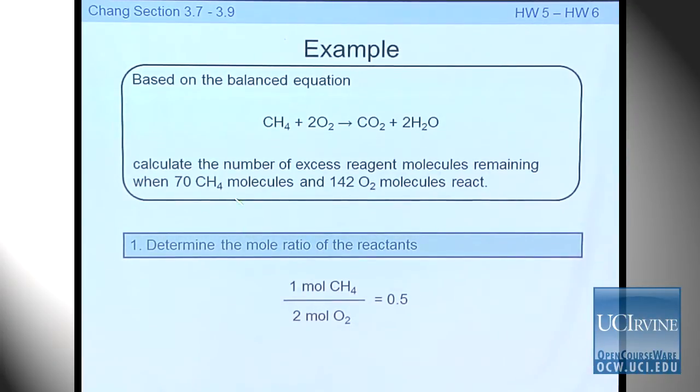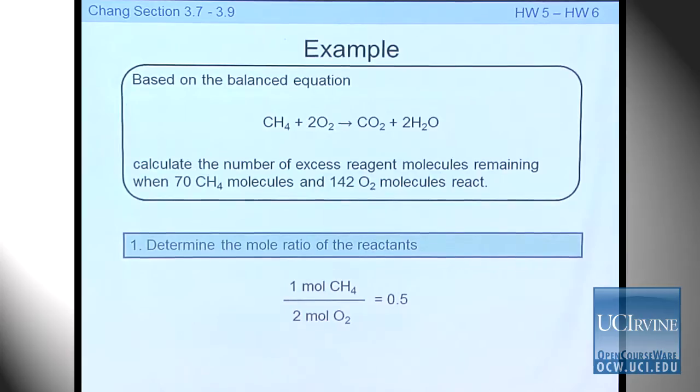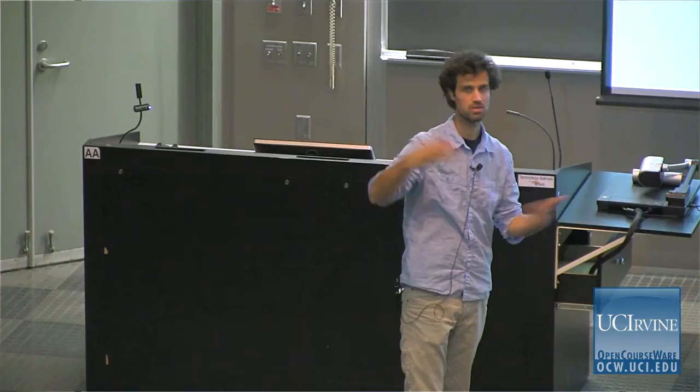I want to determine the mole ratio that I actually have. Again, number of moles is not given. The number of molecules is given. But what is a mole? A mole is a number. It is 6.02 times 10 to the 23rd. Okay? So, you can convert this to moles if you want. You multiply this by a mole number, this by a mole number, but the ratio won't change. Right? Because if you multiply this by a mole, and you divide them out, it's still the same.